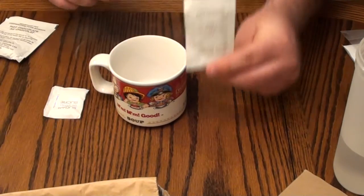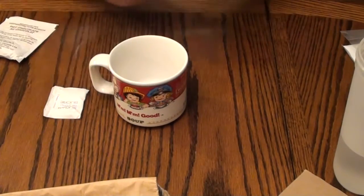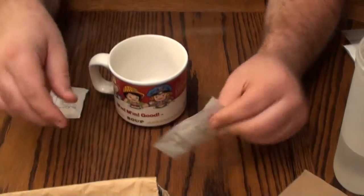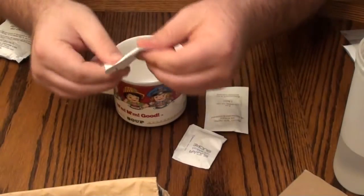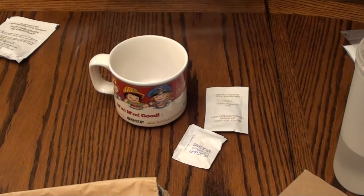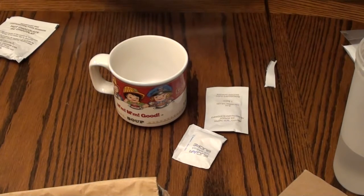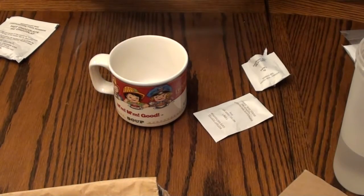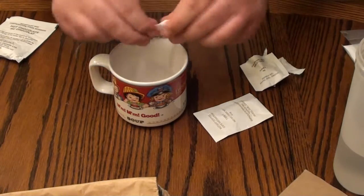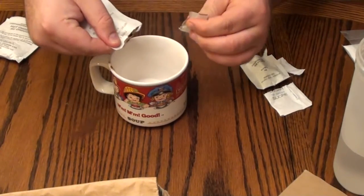We got some instant coffee, type 1. Come on, focus. There we go. It does feel pretty pliable, which is good. You know, there's nothing really hard in the sugar either. And the whitener feels good too. Just going to put the whitener in first and the sugar before the coffee. Fail.